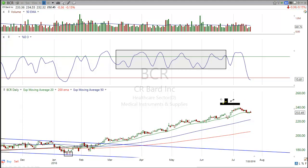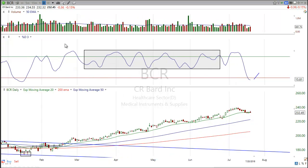My inclination is that we're going to get a bounce off of that. I don't know if this is a sign of weakness overall. Is the topping pattern going to play out here?